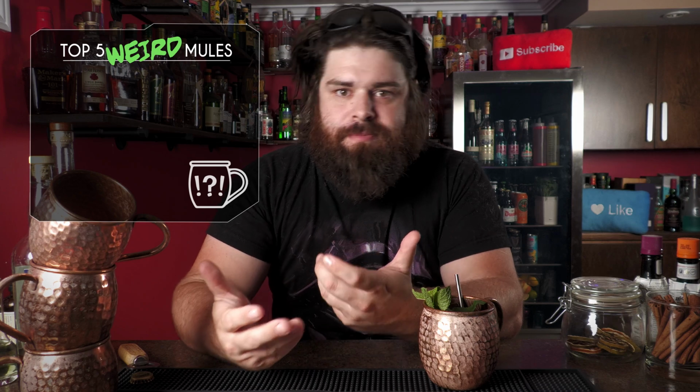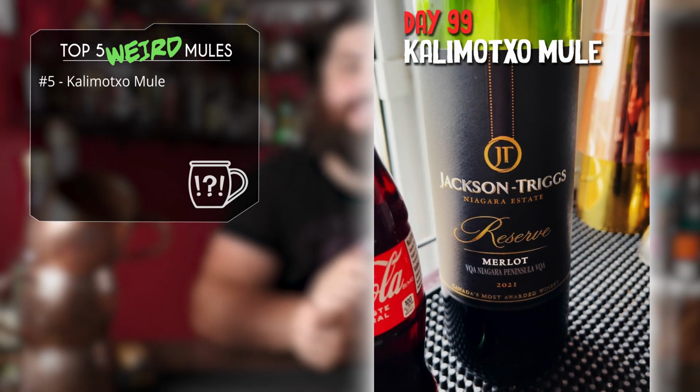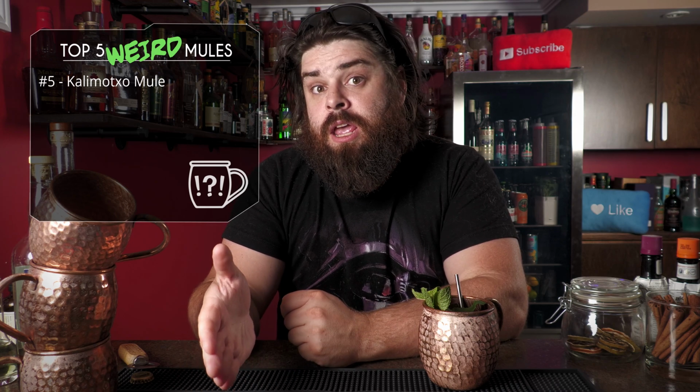All right, our last lineup is going to be our top 5 weird mules. These were not necessarily bad ones, they're just ones that have weird flavors. So, top of the list, we've got the Calimocho Mule. This is based on another cocktail, which mixes red wine and cola.